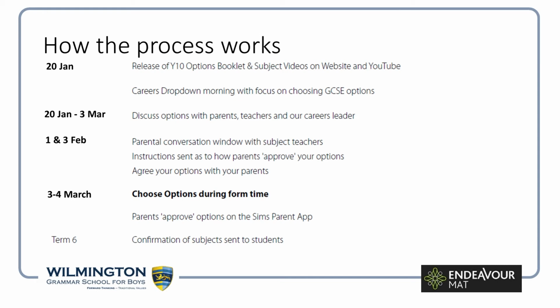These are all on each subject page. In the top right hand corner you will see a QR code. In addition, at the very end of the booklet are all the YouTube hyperlinks. So should you be viewing the booklet as a PDF via the website, you can simply click on each of these links and it will take you through to the subject videos. The subject videos are there to inform you of what the course requirements are and to give you something extra than what you can read from each of the pages.